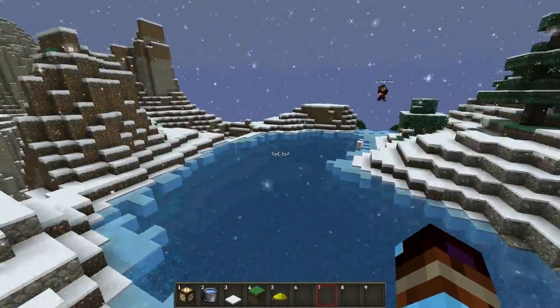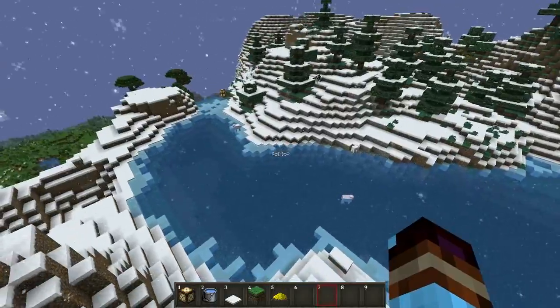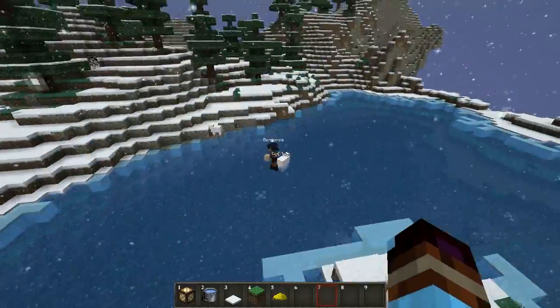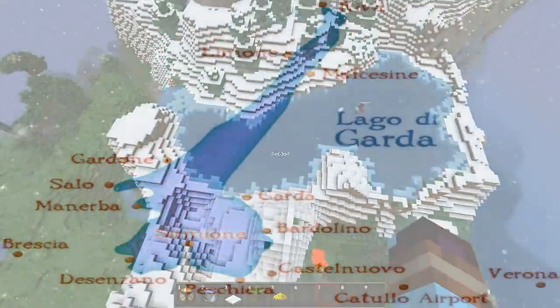Okay, so that's the whole area flooded now. Fly up and look at it from this angle. Oh my god, yeah. It's kind of shaped like Lago di Garda.